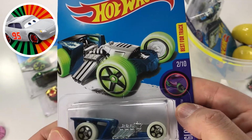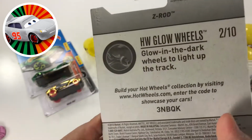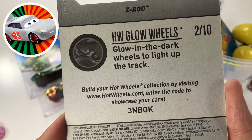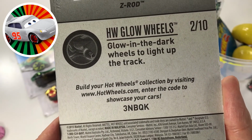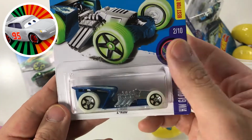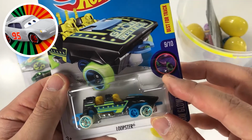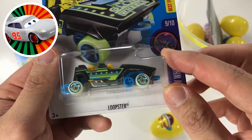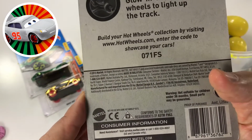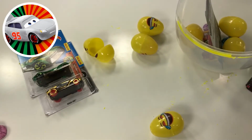Best for track, Z-Rod in the house. Let's go, let's go, let's go. Glow wheels, glow in the dark wheels to light up the track. Cool, we'll have to check that out. Awesome. Which one is this? This one is Loopster. Oh, this is glow wheels too, cool. Very cool. Awesome, we'll have to check that out too.